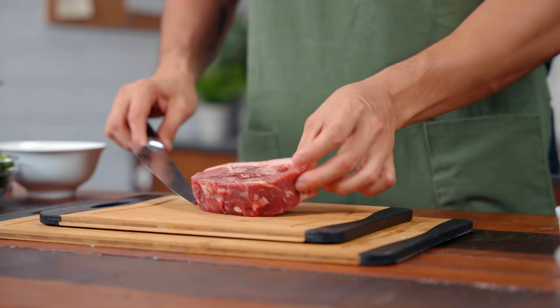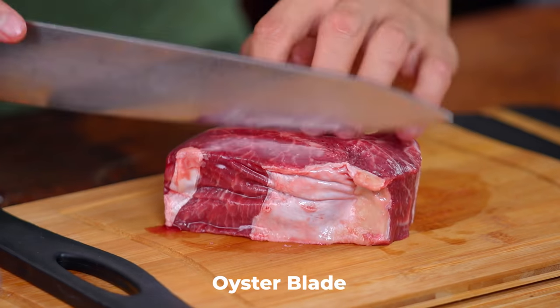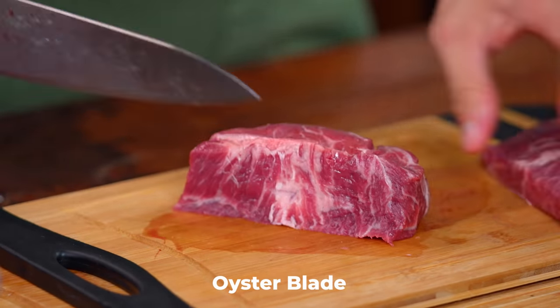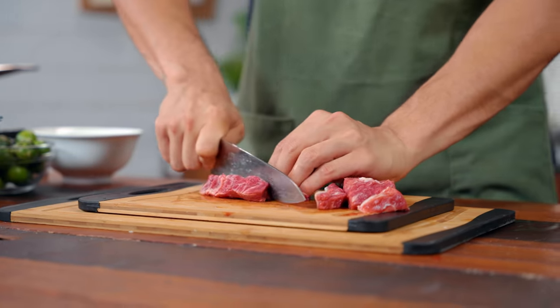The first dish we're going to make is a bistek tagalog. So I'm using two types of meat here. I have a strip loin and I have some oyster blade. Really up to you what you want to use. These are already very tender on their own. When cutting your meat for bistek, just make sure you go against the grain so that it stays nice and tender. When you go with the grain, you're gonna have something that's really chewy.